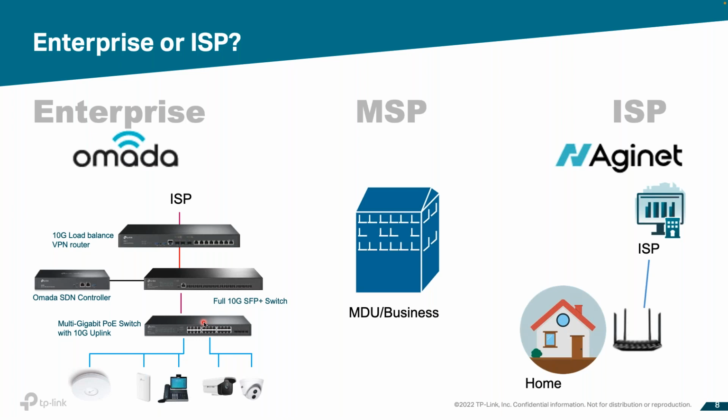There are also cases where, for example, for an MDU, you can see each apartment owner as a home. So you can use the ISP solution to control centrally the home gateways and further control the home devices. Or you can use the enterprise solution. You can deploy a switch on each floor, to divide and conquer into smaller areas, and have the controller control everything. Either way can work. It just depends on your project planning and the purpose of the business. So if you're the MSP, you can choose the ISP solution or the Omada solution.